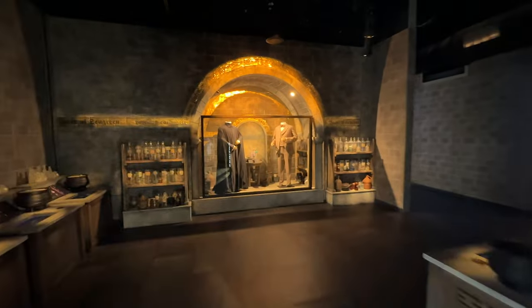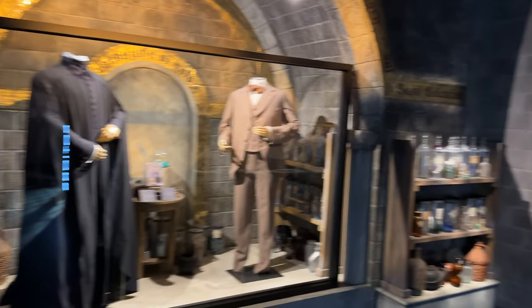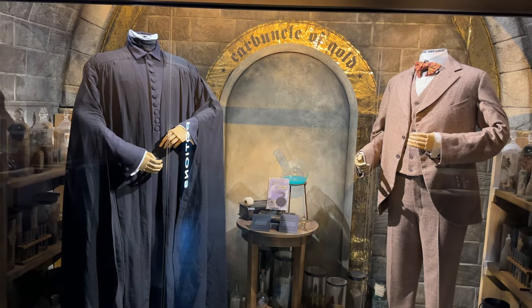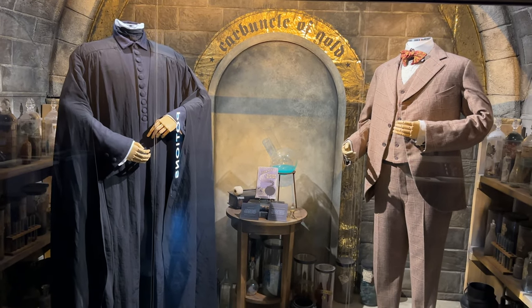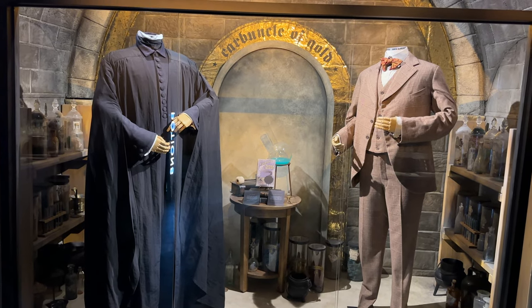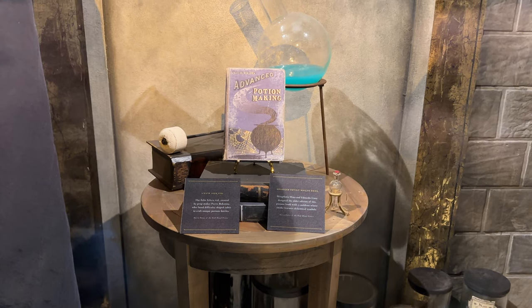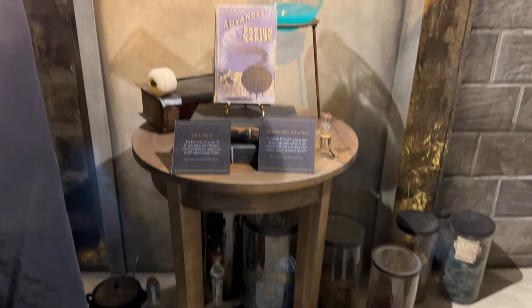And we'll head on into potions class. Ooh, it looks like we can make some potions. This is the money shot, though. Look at this, Snape's robe. Liquid luck vial and the Advanced Potion-Making book, all screen used.